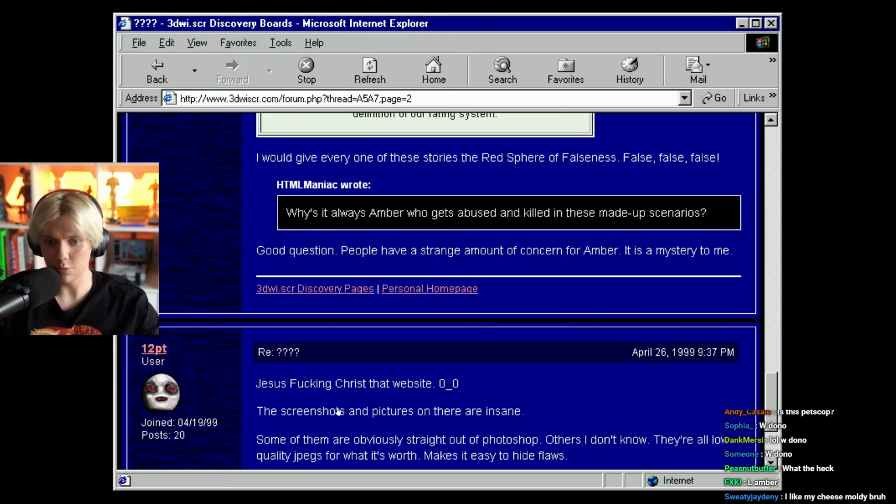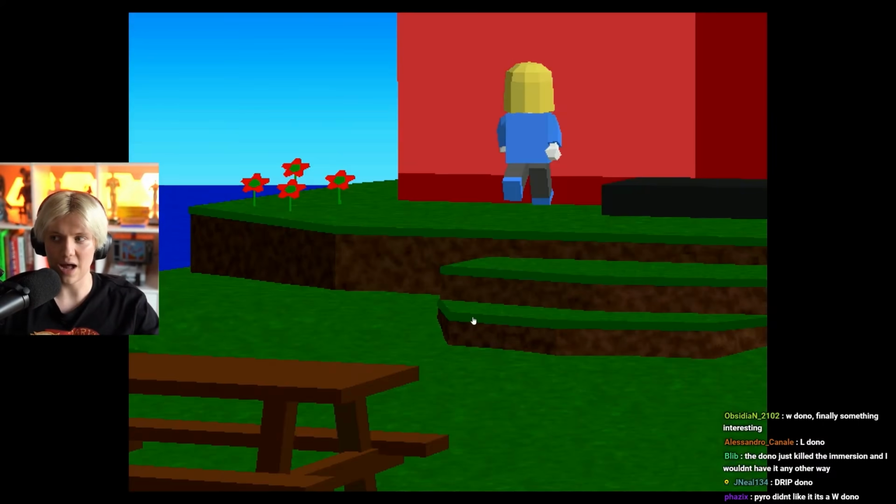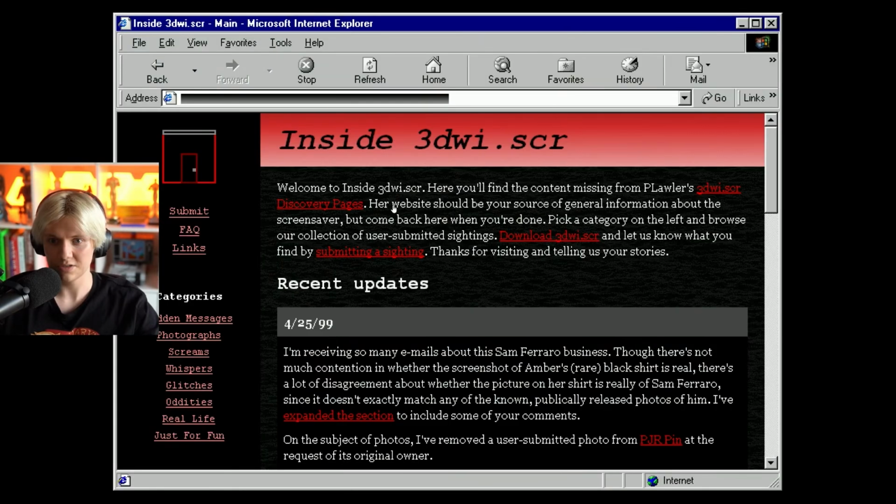Jesus fucking Christ, that website. The screenshots and pictures on there are insane. Some of them are obviously straight out of Photoshop. Others I don't know. They're all low quality JPEGs for what it's worth. Makes it easy to hide flaws. So they're saying a lot of bad stuff happens inside the house. Like there's a lot of killing and stuff like that. So that's interesting. Yeah, it's like running on the spot. Yeah, just broken. Inside the house.